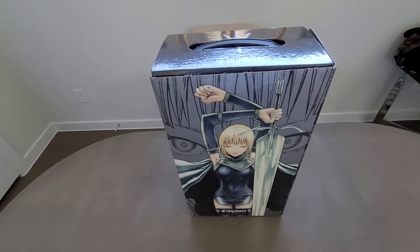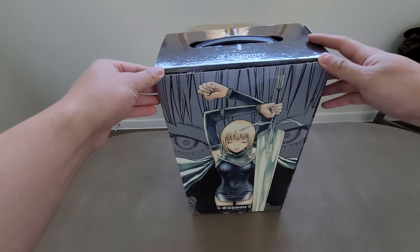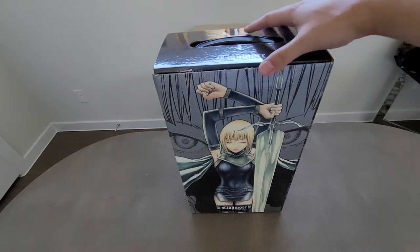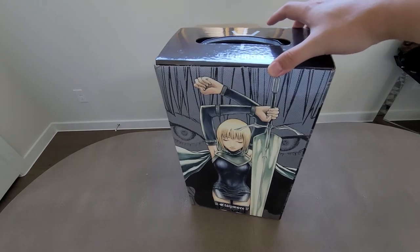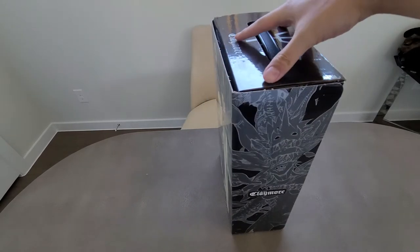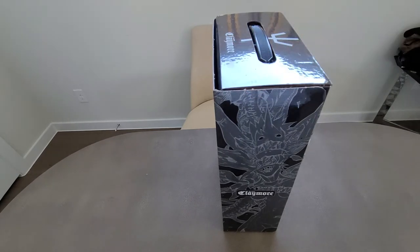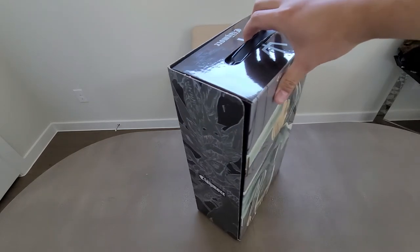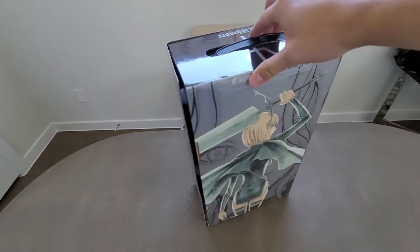So let's take a look at this box set. The front here is Claire. She's one of the main characters of the story, Claymore. And on the side here you have a picture of a sliced up Yoma. I think that's what the monsters are called in the story. They're called Yomas, and other names like Abyssal Ones and all that good stuff.